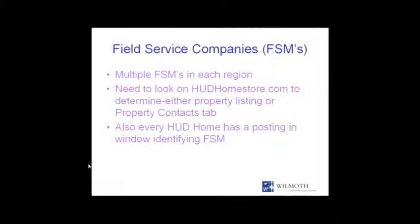And like everything else with this new HUD contract, what we call M&M 3, Marketing and Management 3, there are actually multiple contractors in each region, so nobody has an exclusive territory, and different assignments go out to different contractors. It's performance based, so you can't predict who your field service manager will be for a particular property. The way to find out who the FSM is will be to refer to HUD Home Store, and I'll show you that in a second. Or when you're driving by a property or visiting the first time, you're going to see a posting in the window that will tell you who the FSM is also.